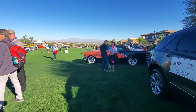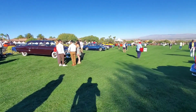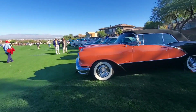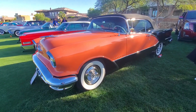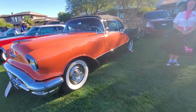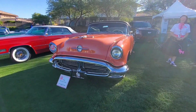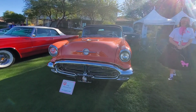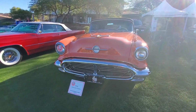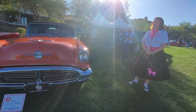I got a little pinup, but dressed in a '50s style. Must be a part of the Starfire Oldsmobile. Look at that. Very nice. Outfit goes with the car. Yeah, that's the idea. You must be Terry. Or Peggy, rather. Yeah. Beautiful. How about that? '56 Olds Starfire. Yeah. Cool.